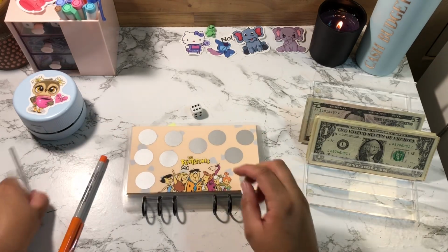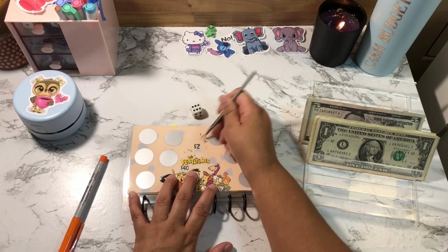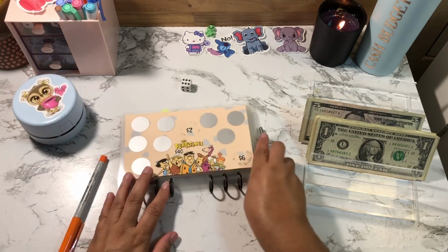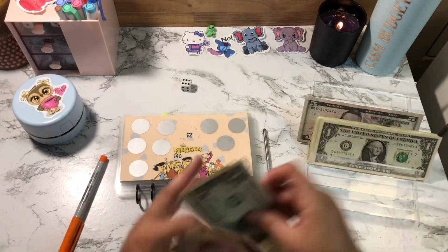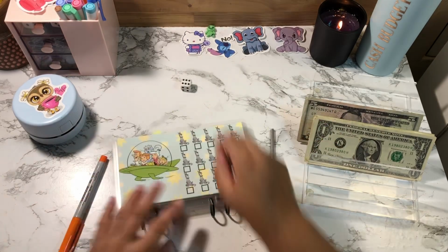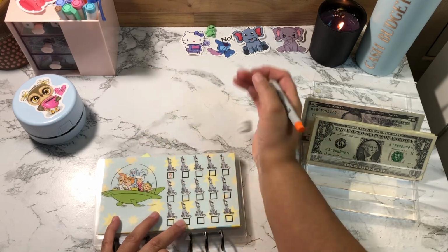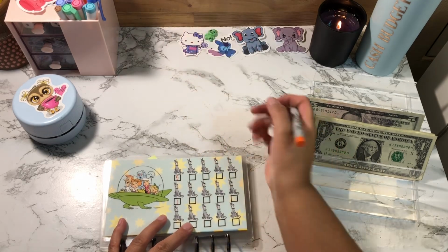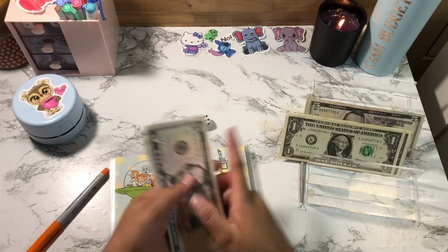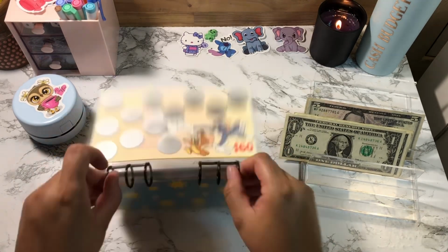The Flintstones, I'm gonna go ahead and just scratch off this one in the middle. Okay, so that's $2. And then I'll do this one. That is 8. 5, 6, 7, 8. So that is 5, 1, and 6. So that's 12. 5, 10, 11, 12. All right, and then I have one more.